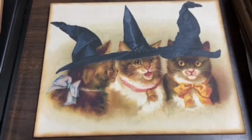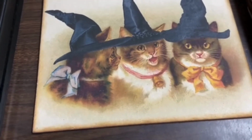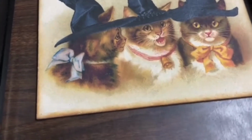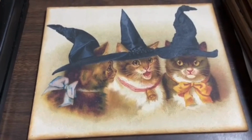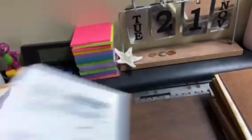Oh, y'all remember the witch cats? There they are, our number one plaque seller, but we're not sure if it still is or not. We need to find out. We have sold a ton of them, though. And that's going to go to Jaden, and Jaden lives in Columbus, Ohio. So thank you for buying our witch cats. One of our best sellers, if not the best seller.